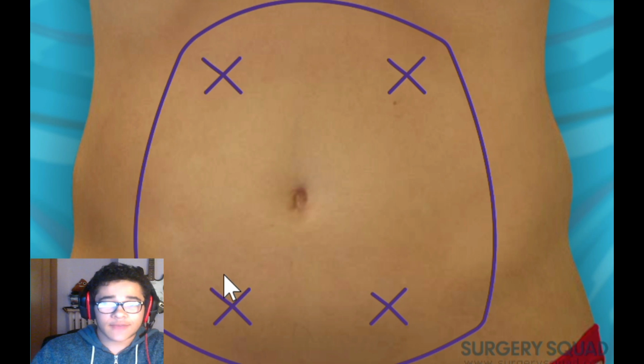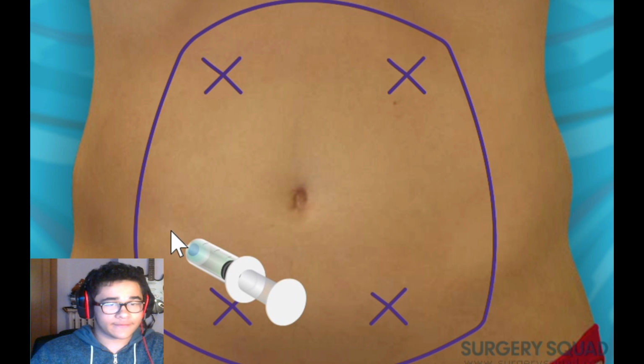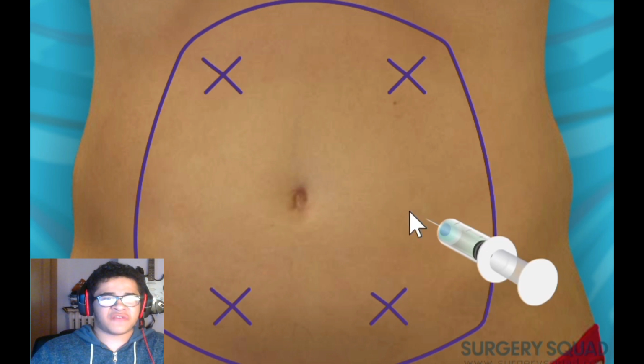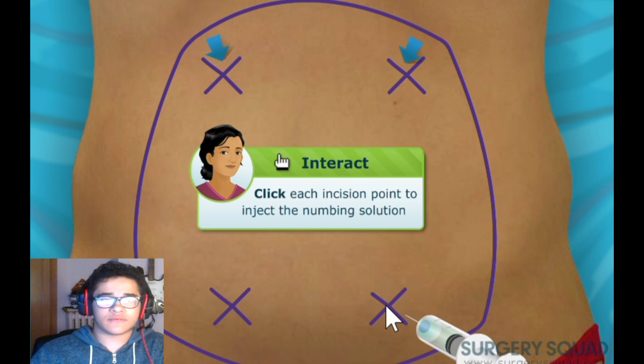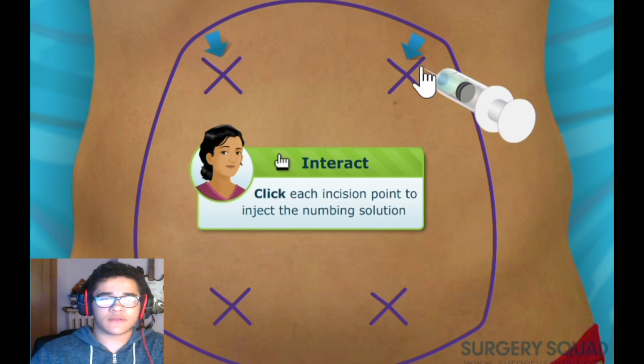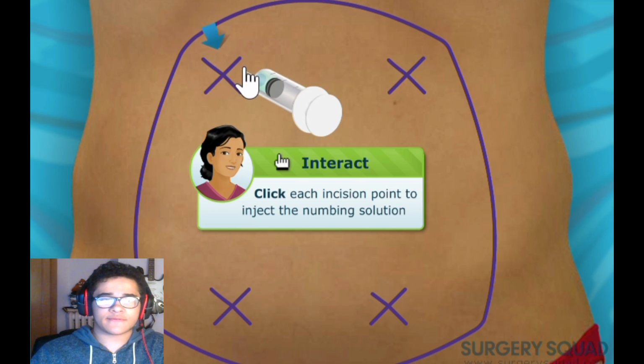Yay. Our patient has been prepped and is now in the operating room. The next step is to numb the incision points that we're going to use to extract the fat deposits. Give it a try. You're stabbing her with needles now? She just wants to lose weight. Oh, I missed. But they don't care. That is kind of gross.